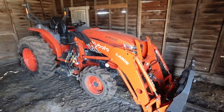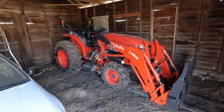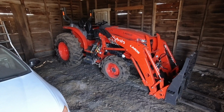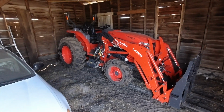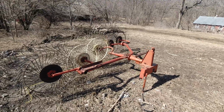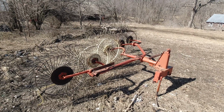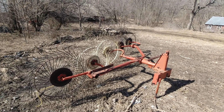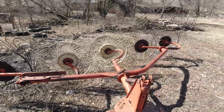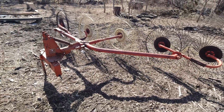This tractor, my Kubota L4060 limited edition. I am planning on doing a 1-year review of this year. It's honestly been a great tractor, but we'll talk about that when we do that video. I also bought a new rake. I haven't mentioned this at all yet. I just picked it up this last week, so I hope this will work better than the other one I have. It's a 5-wheel rake, as you can see, so I'm pretty happy about that, and we'll have to see how it works.